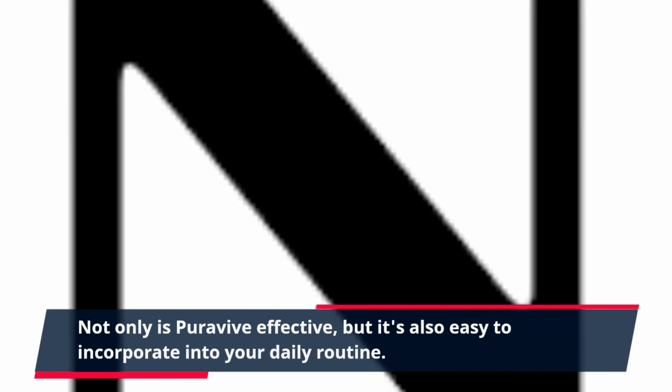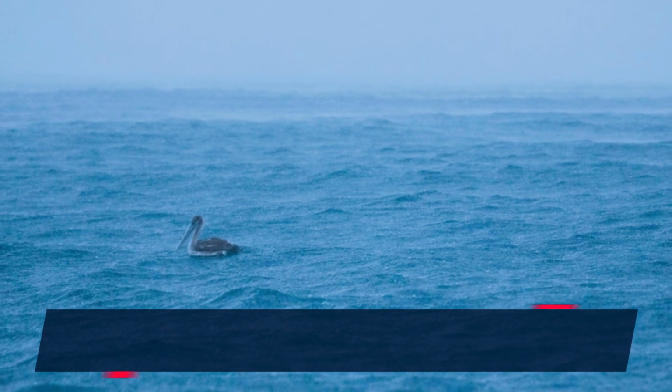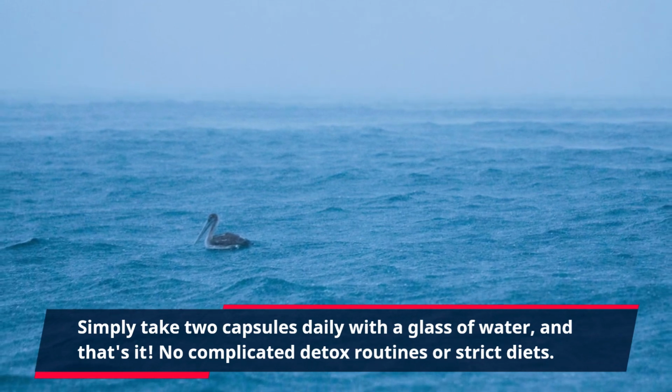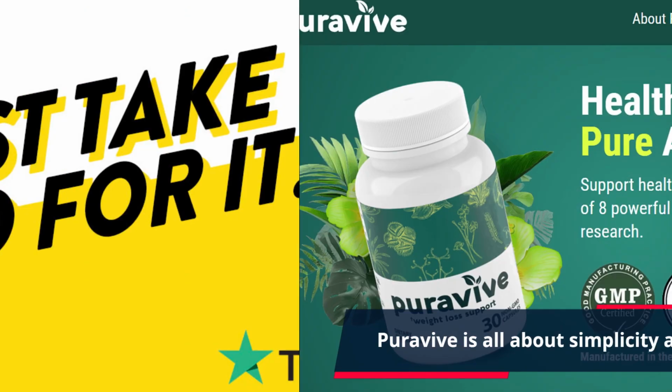Not only is Puravive effective, but it's also easy to incorporate into your daily routine. Simply take 2 capsules daily with a glass of water, and that's it. No complicated detox routines or strict diets. Puravive is all about simplicity and natural ingredients.